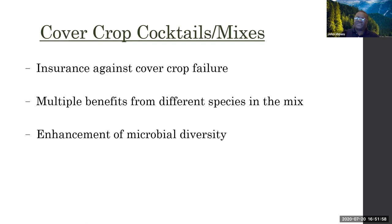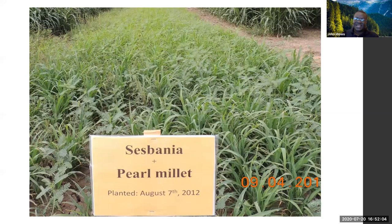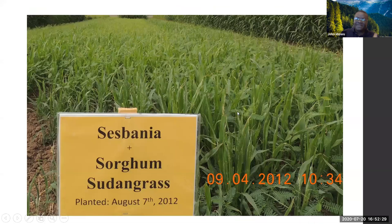So this is a mix we did several years back. We did sesbania and pearl millet. Sesbania is also aggressive growing. So you have to match crops at times with the type of crop that they can grow with very well. Otherwise, one would suppress the other and you wouldn't see anything. So sesbania was growing with pearl millet. Sesbania is the one that has this leaf here. You can see sesbania here. And then this is the pearl millet. Then with sorghum Sudan too, it grew very well.